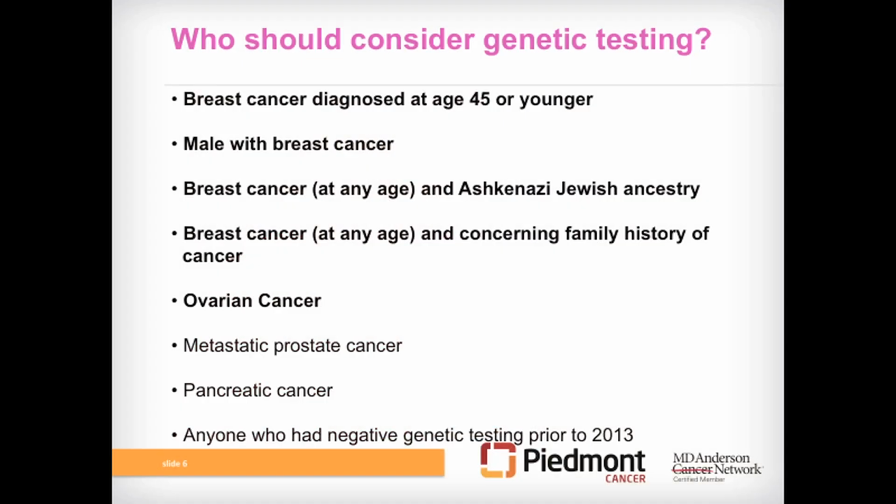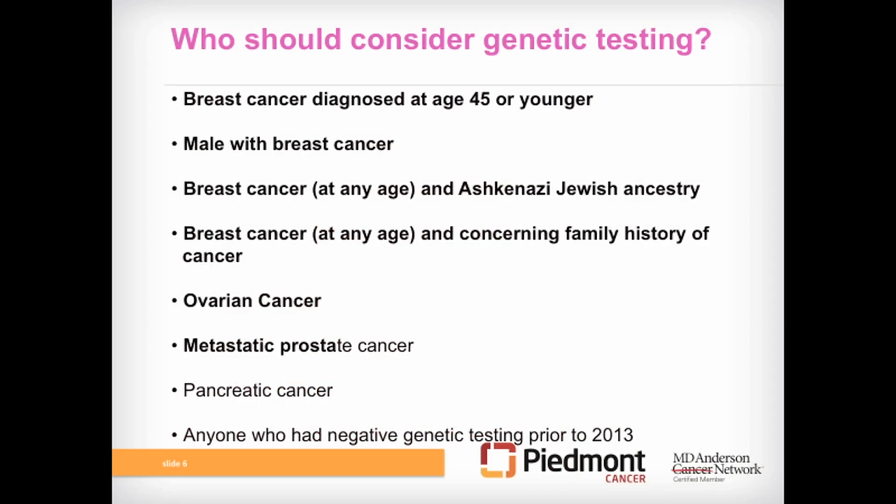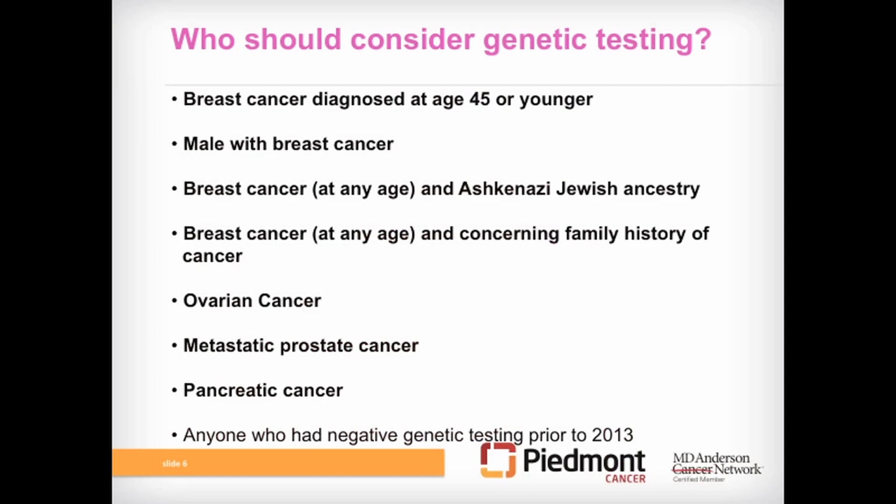Ovarian cancer is an automatic indication. 25% of all ovarian cancers can be linked to a hereditary gene. Before panel testing, that number was 10%. But since we're starting to look at more genes and get all of this data, it's been bumped up. Metastatic prostate cancer and metastatic breast cancer as well is an indication for testing. It's an indication because it could have implications for treatment, what your medical oncologist might recommend for you. All pancreatic cancer, this just came out within the last couple of months. We should be doing genetic testing for all of these folks.